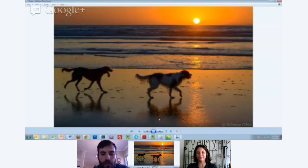This one's from Savannah. I think they're friends. I think they're actually out on the same day. I'm not sure, though. I think they came to one of the events we had. But here, the dogs are blurry. So that's obviously one of the first mistakes here, the dogs aren't sharp in focus.